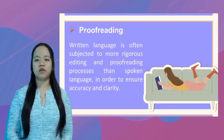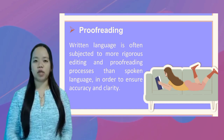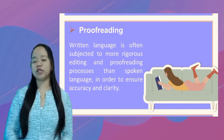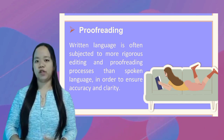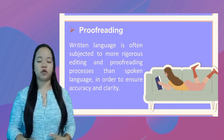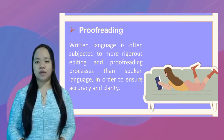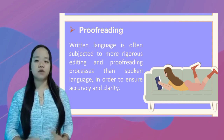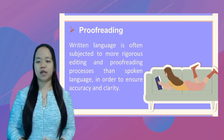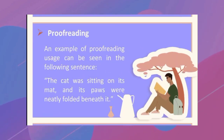Written language is often subjected to more rigorous editing and proofreading processes than spoken language. In order to ensure accuracy and clarity, proofreading is the process of carefully reviewing a written text to check for errors in grammar, spelling, punctuation, and formatting. It is an important step in the writing process as it helps to ensure that a piece of writing is clear, concise, and error-free. An example of proofreading can be seen in the following sentence.